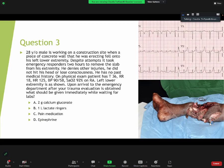He has no past medical history. Vital signs are the same as we talked about. The left leg is shown. Upon arrival to the emergency department, after your trauma evaluation is obtained and you've gotten this EKG, what should be given immediately while waiting for his labs? So there is his EKG.